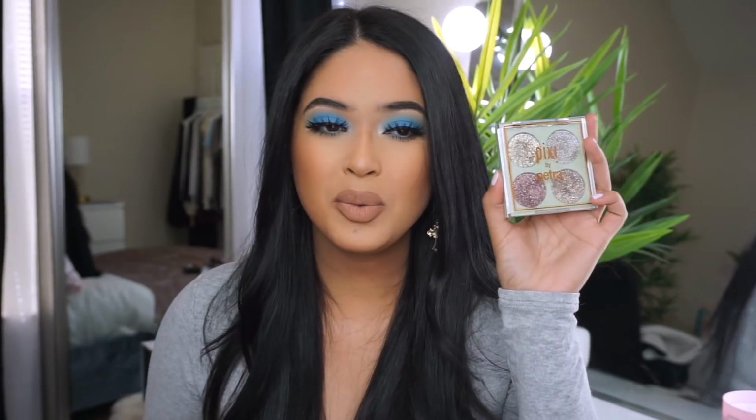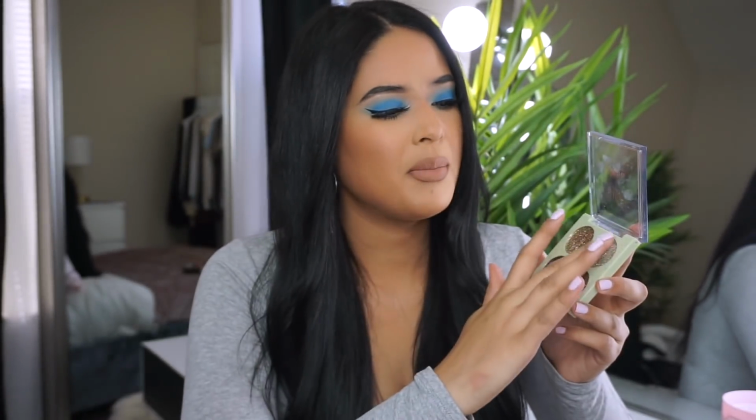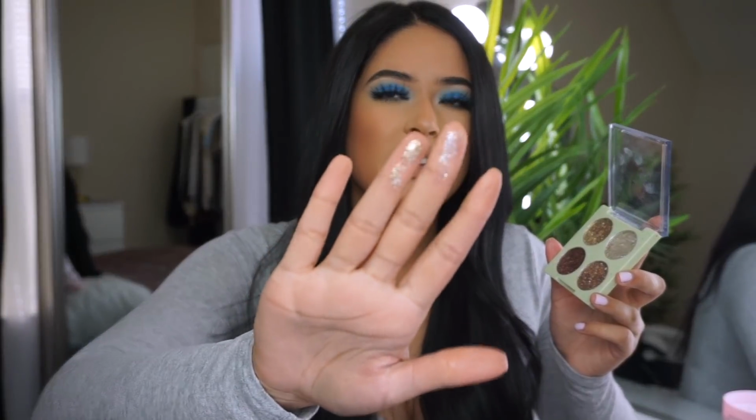So these ones are super underrated and not a lot of people talk about them, and honestly I'm not really sure why they don't, but I recommend them. They're super good. They're super pigmented. You guys will see. Look at that. You guys see how pigmented they are, and they're just so pretty.